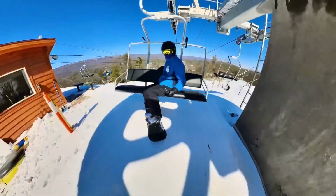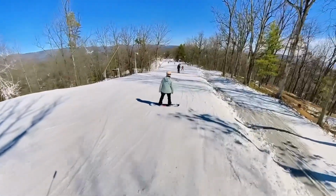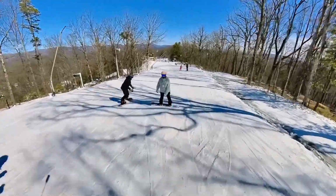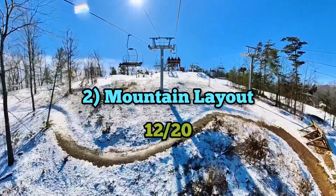where you started. Although this may not be appealing to more advanced skiers and snowboarders, it can be very convenient for small families to easily keep track of their kids, or for someone new to winter sports and not trying to worry about getting lost on the mountain. Mountain layout gets a 12 out of 20.